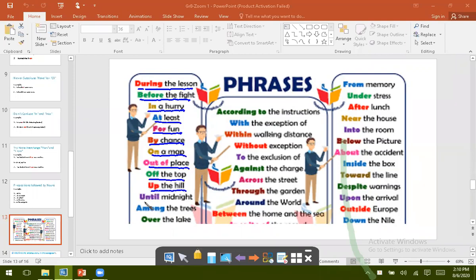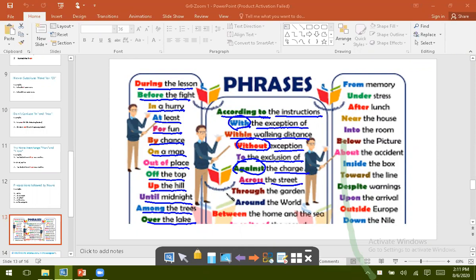When you use the, according to the instructions, with is the preposition, and this is the noun. Within walking distance, without exception, to the exclusion of, against the change, across the street, through the garden, around the world, between the home and the sea. More examples you can read here. From memory, under stress, after lunch, near the house, into the room, below the pictures, about the accidents, inside the box, towards the line, despite warnings, upon the arrival, outside Europe, and down the hill. I know you're able to catch on this lesson. All you have to do is just to remember how to use them properly all the time.